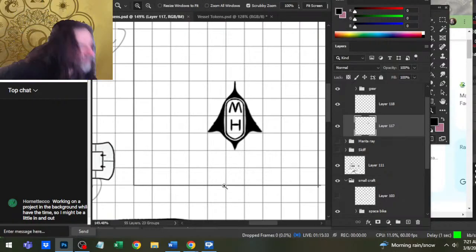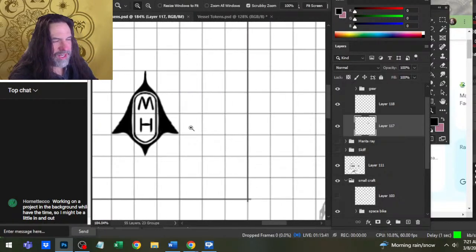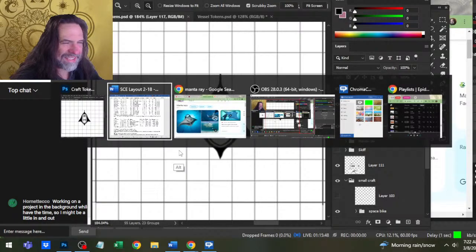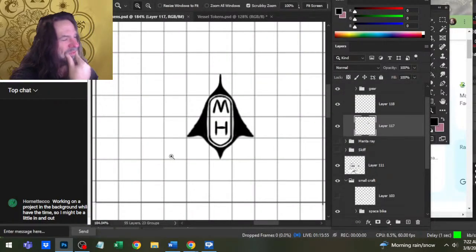So as long as you are occupying the same space or adjacent to a helm or a mounted weapon, you can utilize them both. This is a little twofer. One, two, three. Looks like it's actually occupying a 4x4 space, which I'm not necessarily happy with. Three by three, but I think that might be a little too small. Contemplating.